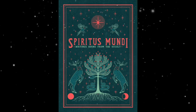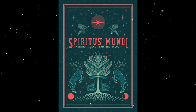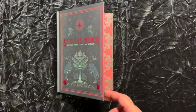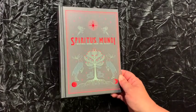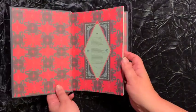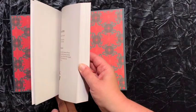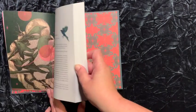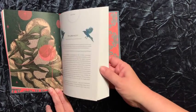The term Spiritus Mundi describes the realm from which all creative and magical inspiration springs. So this book by Elizabeth Solis Kim is a delightful illustrated anthology of creative writing that reveals connections between imagination and the divine, the occult and the spiritual. Really gorgeous illustrations and some cute little foiling on the cover as well.